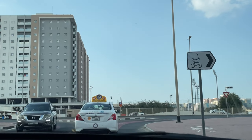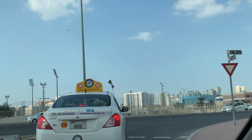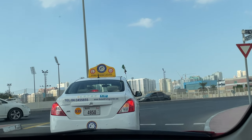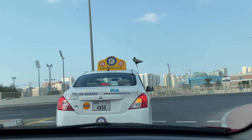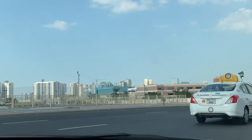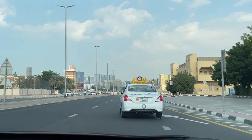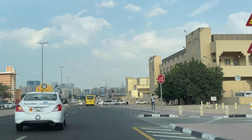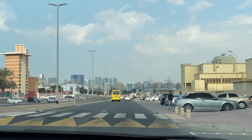From here, right. This road's speed limit is 40. You need to merge left: indicator and center mirror, shoulder check, left side mirror, then merge. And there is a roundabout coming, and there is also a pedestrian.